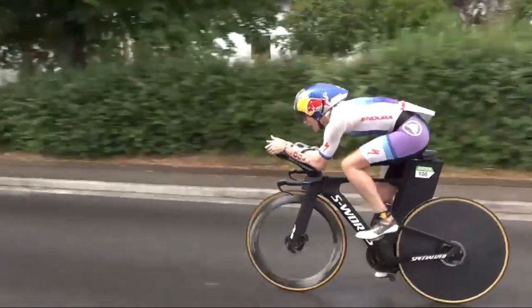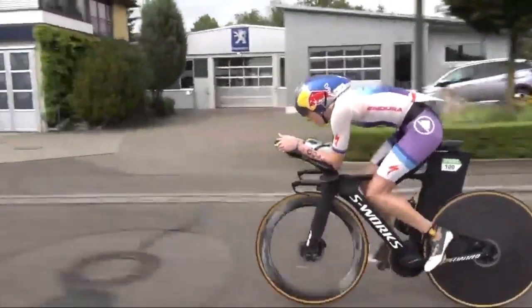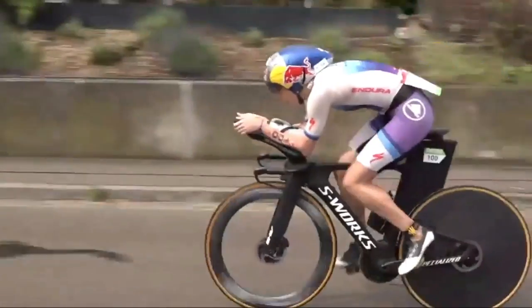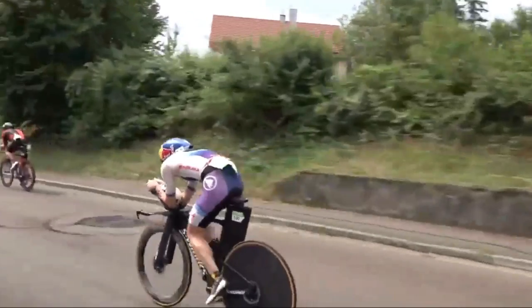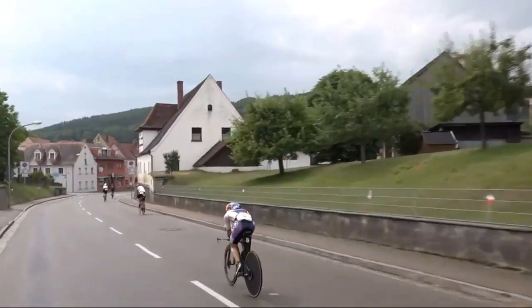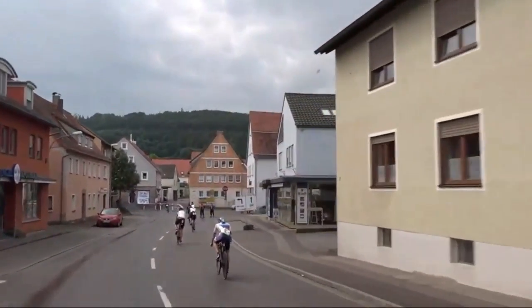Interesting fact about Lucy, she is the youngest professional in the field, having recently just turned 25. So incredibly young for someone at this level, at this distance. Just shows the calibre of her as an athlete. We also have another young pro male. The youngest pro male is a guy called Michael Krall. He's also 25 years old. So the youngest in the race today, both 25 years of age.